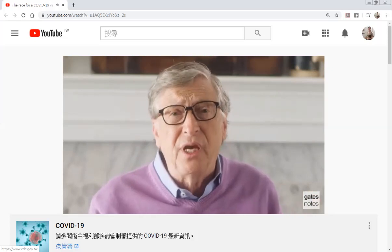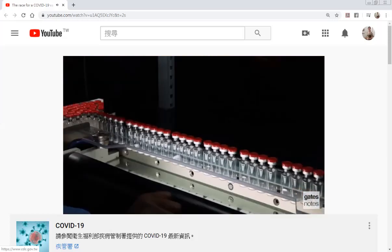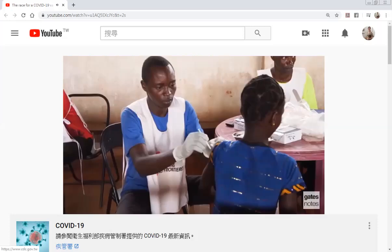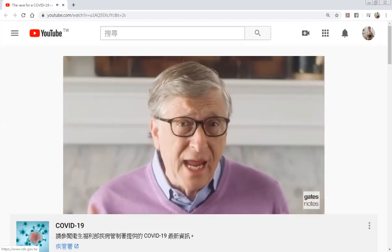So I am optimistic that one of the vaccine efforts will give us vaccines in the next 18 months. And we'll make sure that it's produced in volume and that it's accessible to everyone in the world. That's how we're going to end this pandemic.